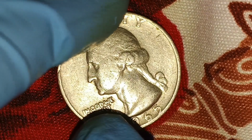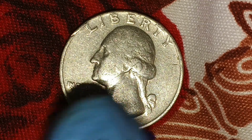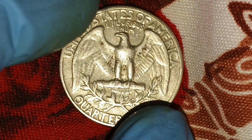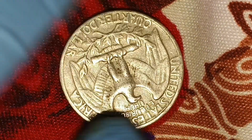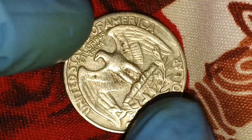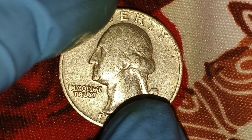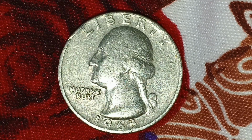Imagine this. A silver planchet from the previous year is mistakenly fed into the press when the mint was supposed to be producing copper-nickel quarters. The result is a 1965 quarter that looks almost identical to a regular one, but with a much higher silver content and a completely different composition. These coins were never meant to exist, and that's exactly why collectors are willing to pay such insane amounts to own one. But how can you tell if your 1965 quarter is a rare silver version?